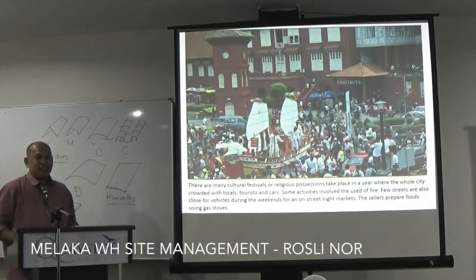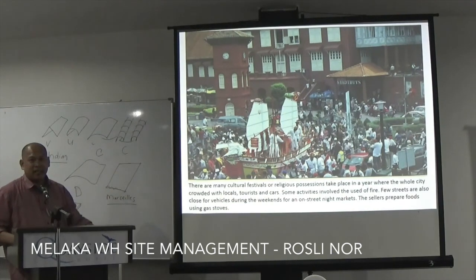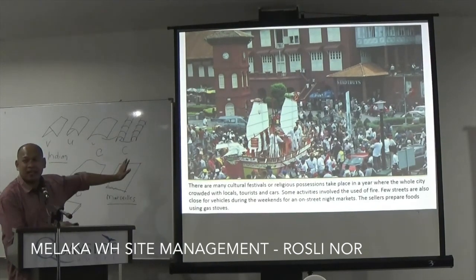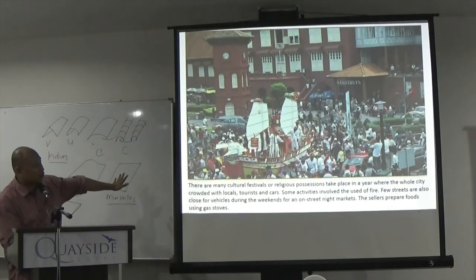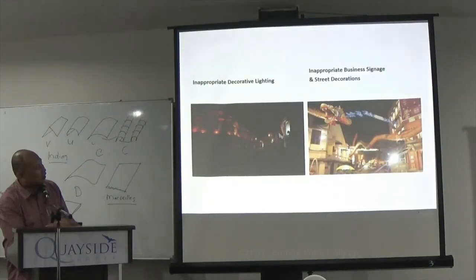We also have religious festivals, Maulud Nabi, the Wang Kang Festival, and Thaipusam, all walking the route along the small streets in the old town, with the lighting.